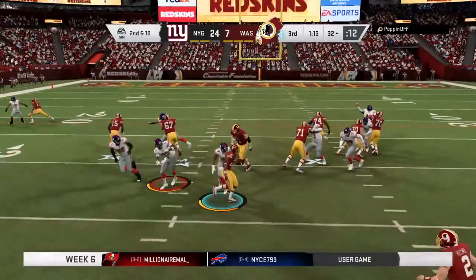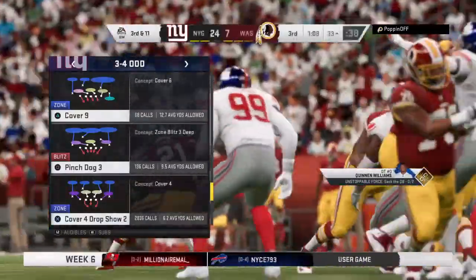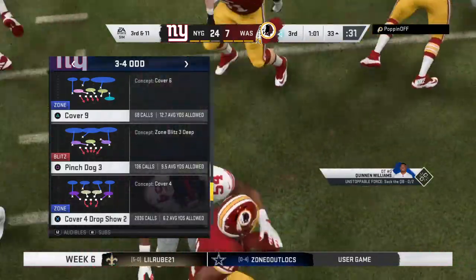They run with Hines. And he is met quickly in the backfield. Down he goes, folded like a lawn chair. That backs him up 1 yard and brings up 3rd down and 11.